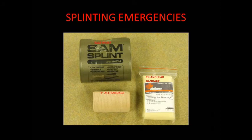This slide shows some splinting options which are available in the bag. In the top left is a SAM splint. This can be rolled out and formed to either an arm, elbow, or portion of the leg and will provide some stability to the injured limb. This can be secured to the patient's limb using either gauze or cling, shown in the previous slide, or using the ACE bandage pictured here. The ACE bandage can also be used for wrapping an injured ankle or wrist.